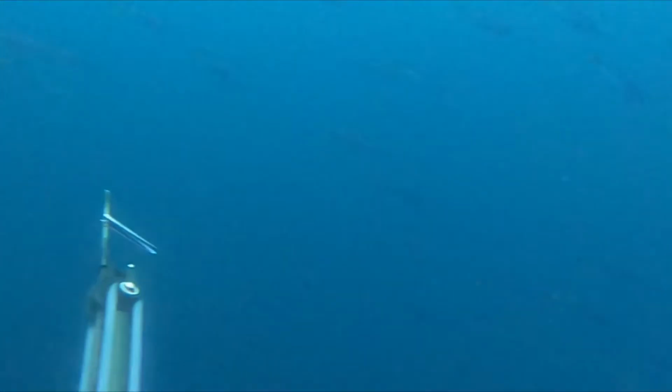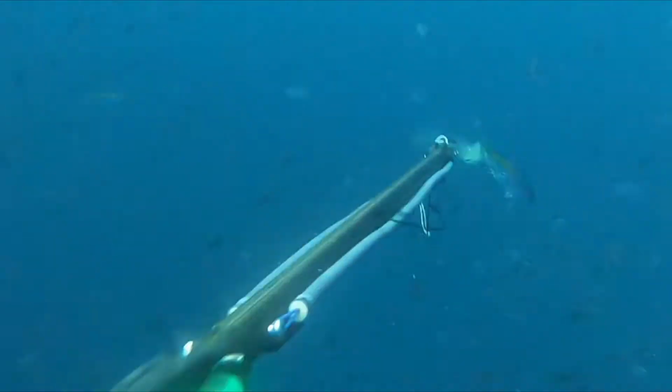I think this is a good example of how grunting can be used to attract fish or at least get them more interested. That's enough to get this koru to stick around just long enough to get a shot into him. Quite a nice size as well.